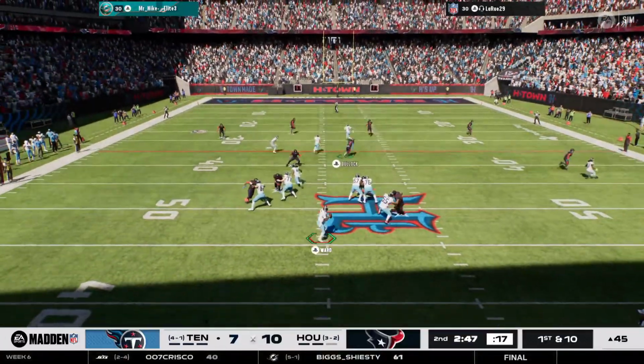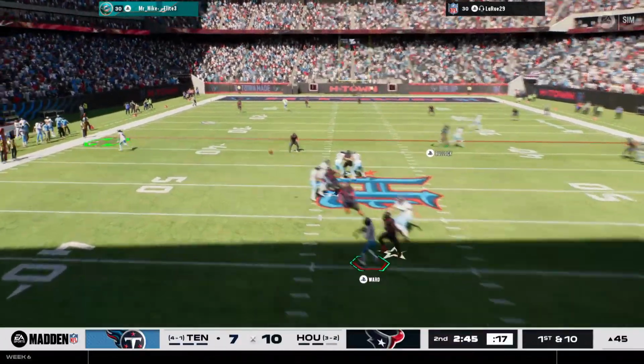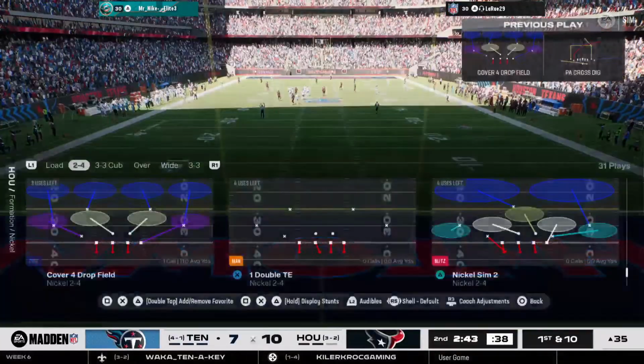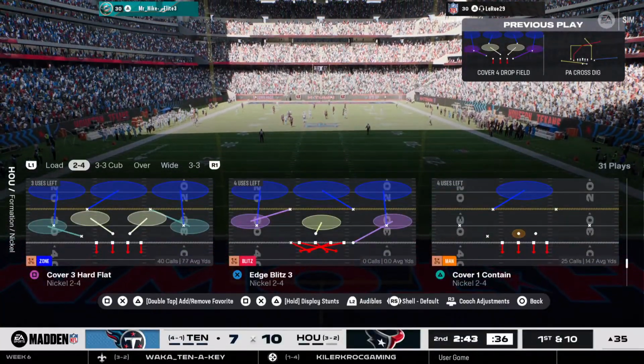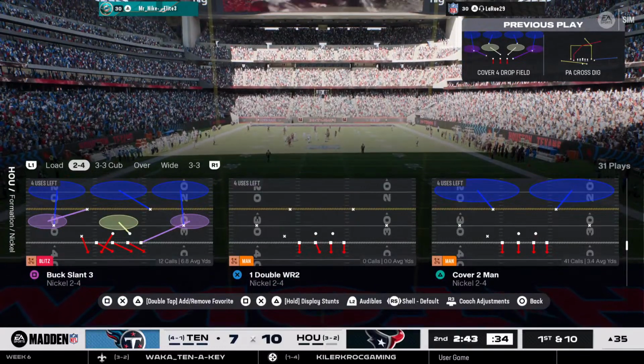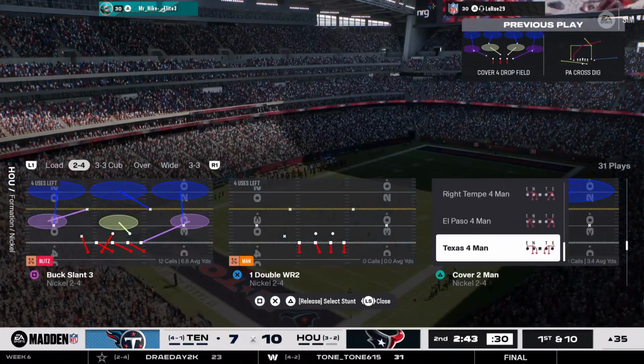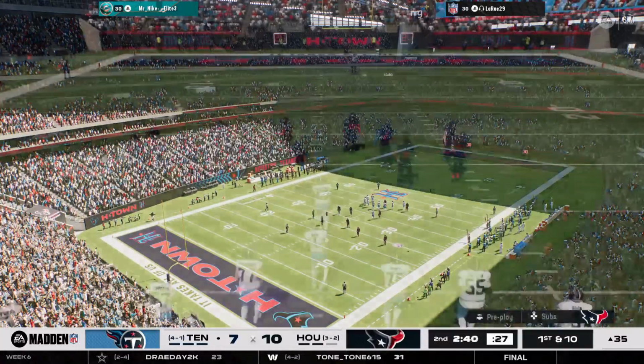Off play action, it's Ward. He'll check this down to the running back. And he will be out of bounds right around the 35. That's a gain of 11. And they'll move the chains with another first down.